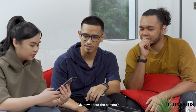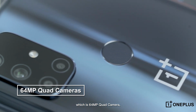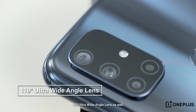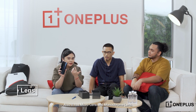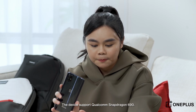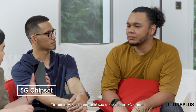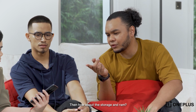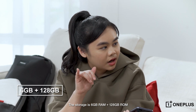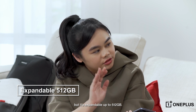How about the camera? The phone comes with a quad camera. So we have four camera lenses, which is a 64 megapixel main camera, and a 119 degree ultra wide angle as well. That's quite wide. And also we have a macro lens and a monochrome lens. The phone is powered by the Qualcomm Snapdragon 690. It was actually the first 600 series chipset that supports 5G. And then how about the storage and RAM? It has 6GB RAM plus 128GB ROM, but it's expandable up to 512GB.